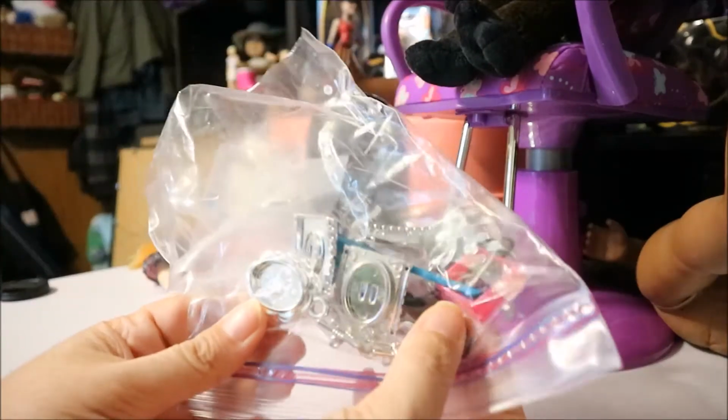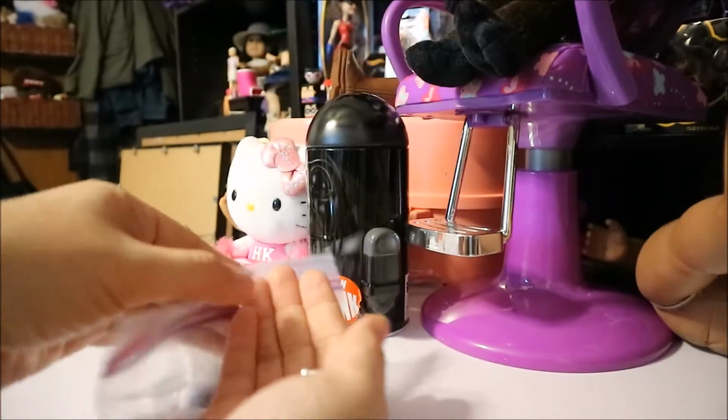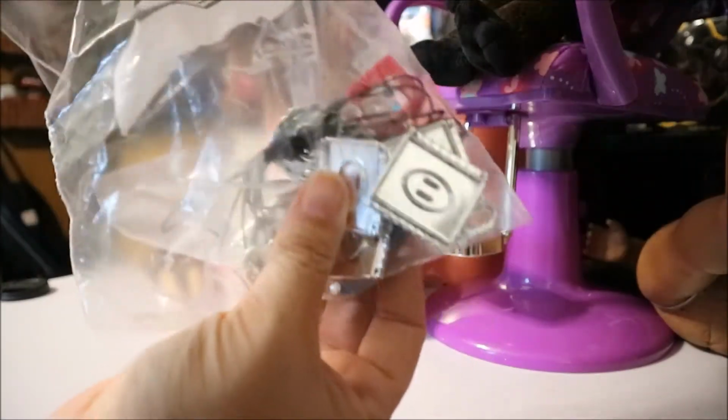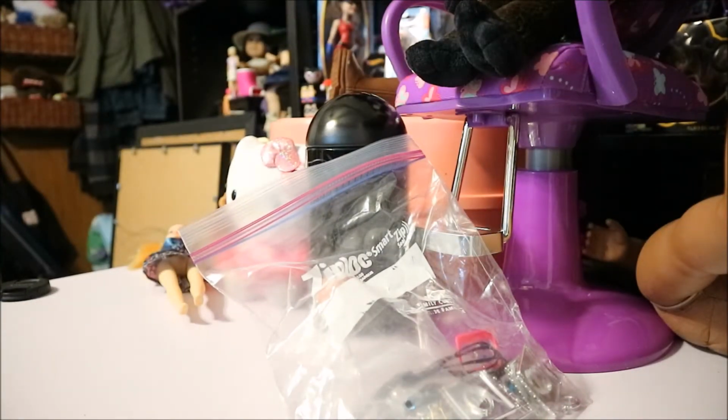Then I have some of these. I don't know what this is. I have no clue. Are you supposed to make something with this? I don't know what I thought it was. I just threw it in there from the outlet because I thought it was some kind of jewelry for dolls. But I don't think it is. I think it's some kind of jewelry making kit that it went to. And it's not here.